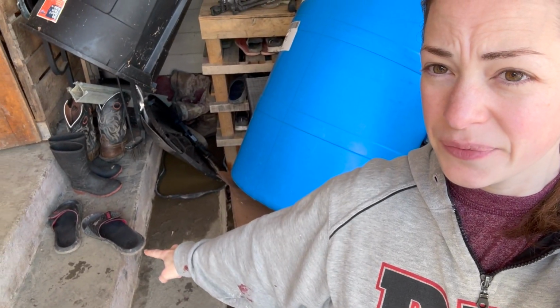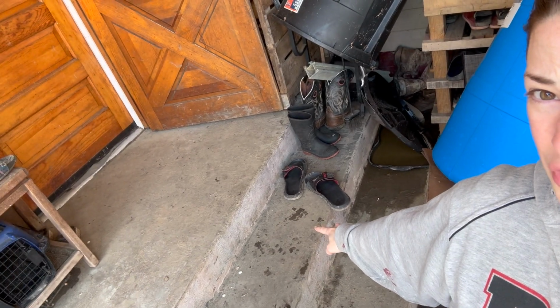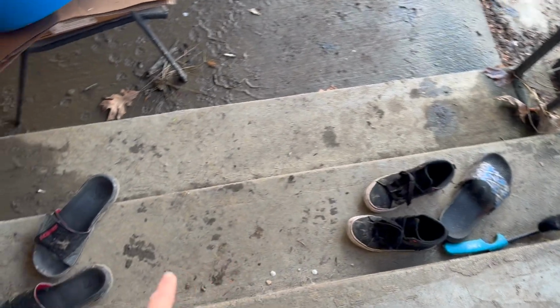But this is the state of our homestead right now, so I'm just gonna show you how it is, raw and real, and our next steps in the process of getting things cleaned up. So here she is, guys. Most of you are probably familiar. This is my back door. This is the porch that I'm standing on, and the water was here. It's my back porch. Yeah. So the water was all the way up to this step here.